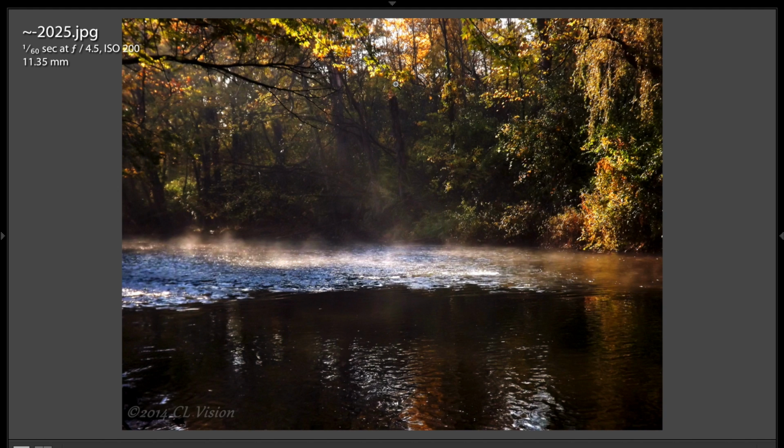It's an interesting shot. Again, we have kind of harsh light. You can see how it's kind of filtering through these trees, and we're getting some harsh shadows and light over here. Some harsh light on the water.